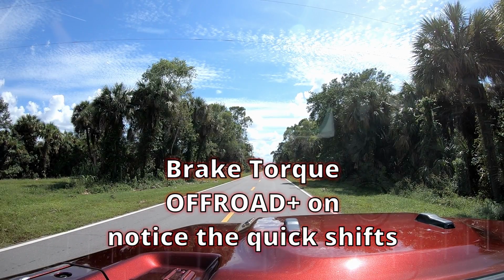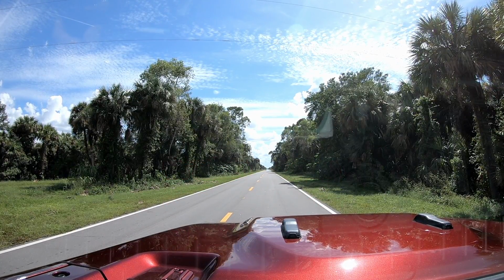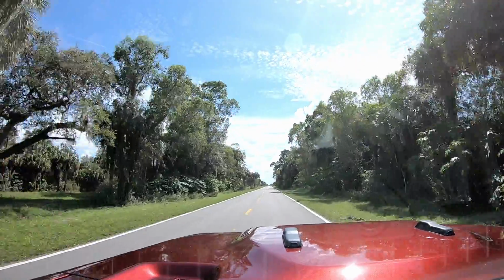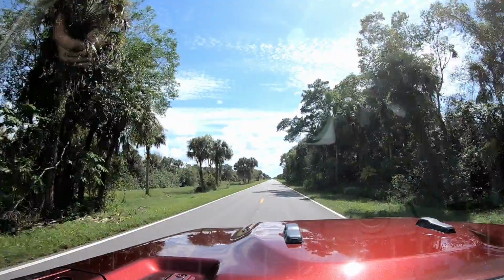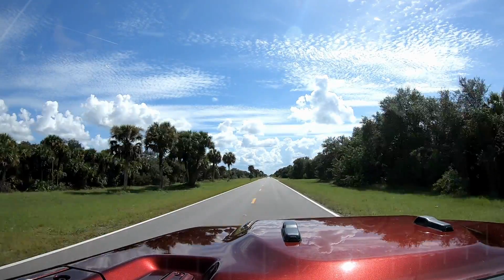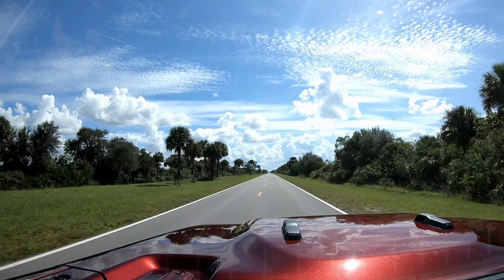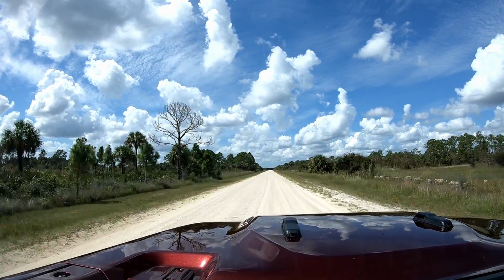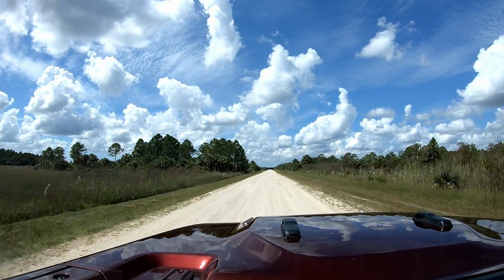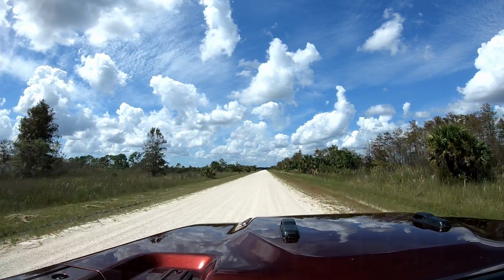Reset. Off-Road Plus. Right at red line. And every 4.5 that I've gotten so far has been when the tranny quick shifts. When I brake torque and it quick shifts. I think it is RPM related.